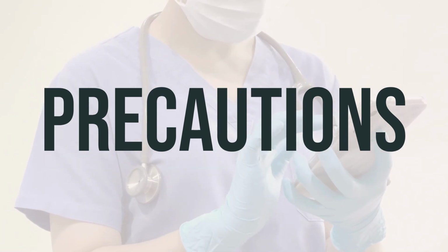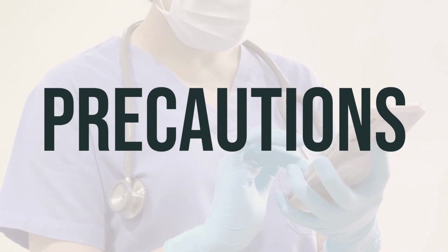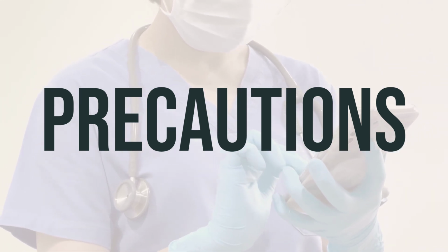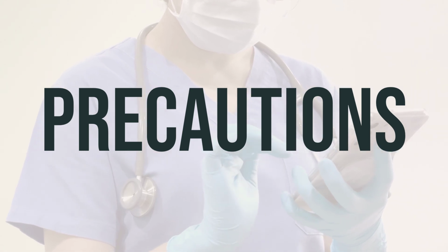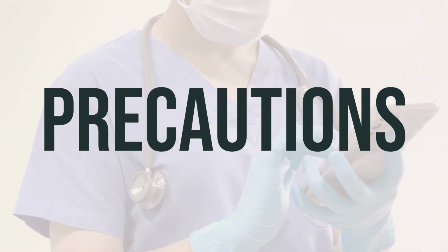Trastuzumab may cause dizziness, so it's best to avoid alcohol or marijuana, and not to drive or operate machinery until you can do so safely. Before undergoing any surgery, make sure your doctor is aware of all the medications you are using.